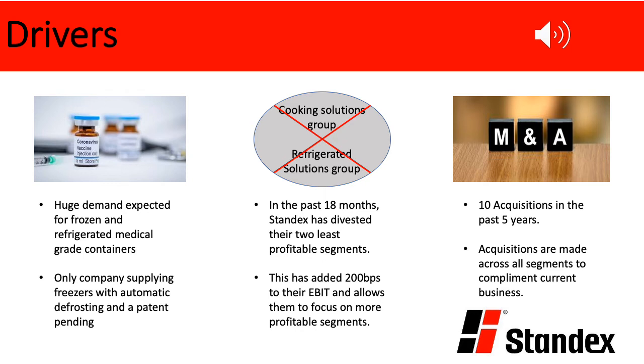Standex has been working towards reducing their exposure to the food industry, recognizing that it has been detrimental to their overall profitability. With these divestitures, Standex has been able to increase their operating margin 200 basis points, which will lead to future increases in their ROIC and improvements in their long-term growth prospects. Furthermore, these moves allow management to focus on their more profitable businesses, which have operating margins ranging from 10 to 25%.